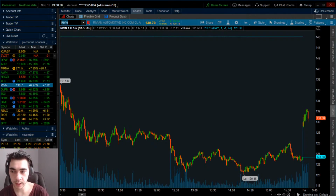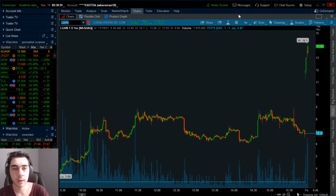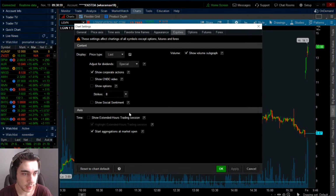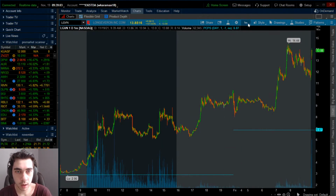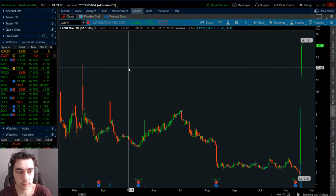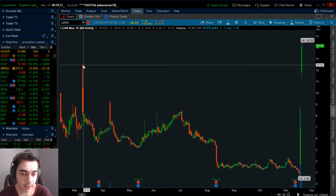LGVN short. Let's see. Yeah, I was watching this one in the pre-market. It definitely looked bearish, but I didn't take any action on this. In terms of the daily chart, we have a lot of resistance right here at 1248. It went from 1248 closing on 845.